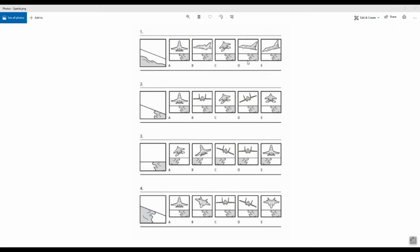Is it going to be Delta? Probably. Both of these are actually banking, but the difference between these two is that Echo here is actually diving, whereas Delta is not. And if anything, I would say here that he is not diving, he's actually going forward. So that's very basically how you're going to do these.